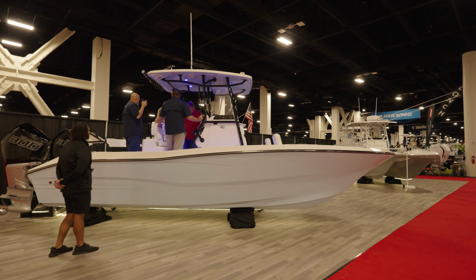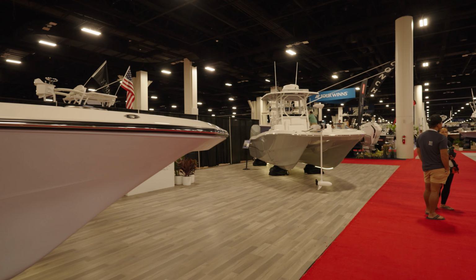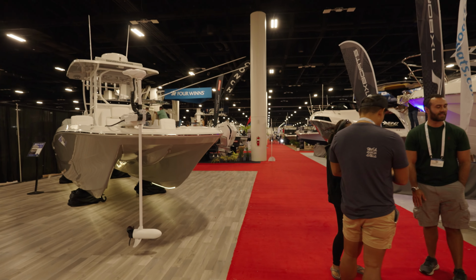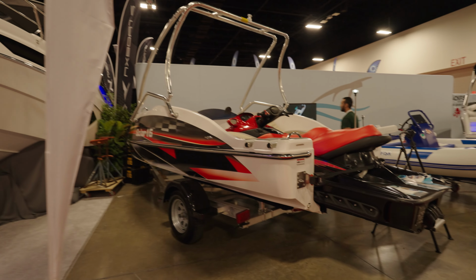These are the Sea Cats. Dude, these things... Have you ever seen the video on them? They actually ride really nice. That thing right there is pretty ridiculous.